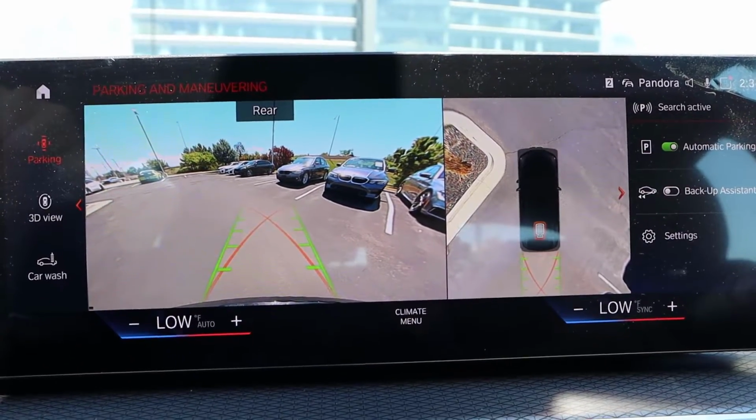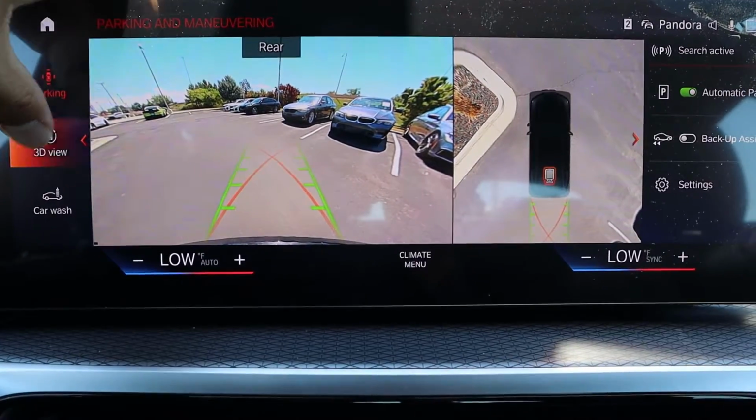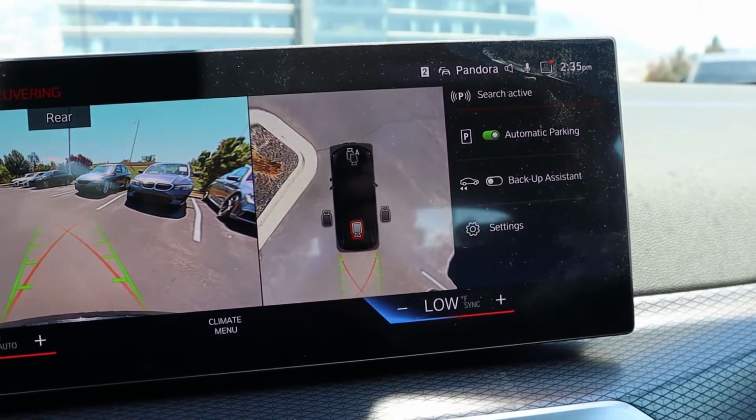So when you put it in reverse, you do have a backup camera with trajectory lines that turn with the steering wheel. You've got that bird's eye view as well, and there's a 3D view. That's cool. But yeah, really good camera system, 360 camera system. It also has self park assist, all of that.